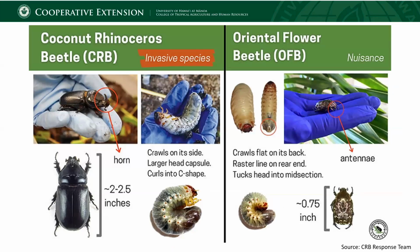Coconut rhinoceros beetle, an easy way to identify them is the adult. It's the largest beetle that we have here in Hawaii now. It's about 2 to 2.5 inches long. Identified by this nice long horn, especially if it's a male. If it's a female, it's a shorter horn that you see on top, and other hairier features. The grub is especially huge. But sometimes if you're working in different mulch or compost piles, it's hard to distinguish the coconut rhinoceros beetle from oriental flower beetle larvae.